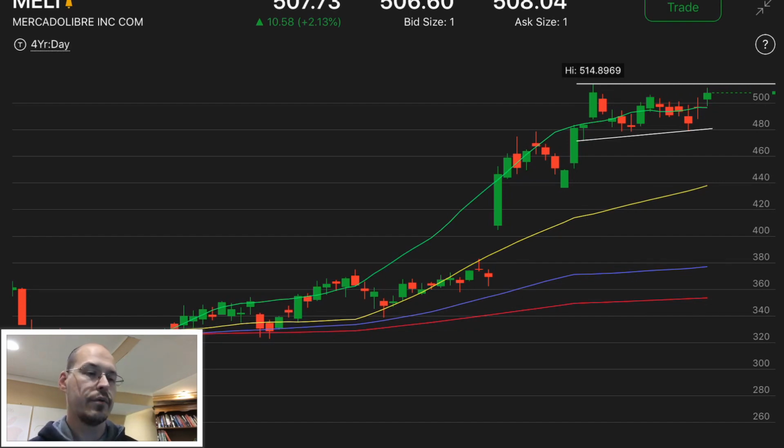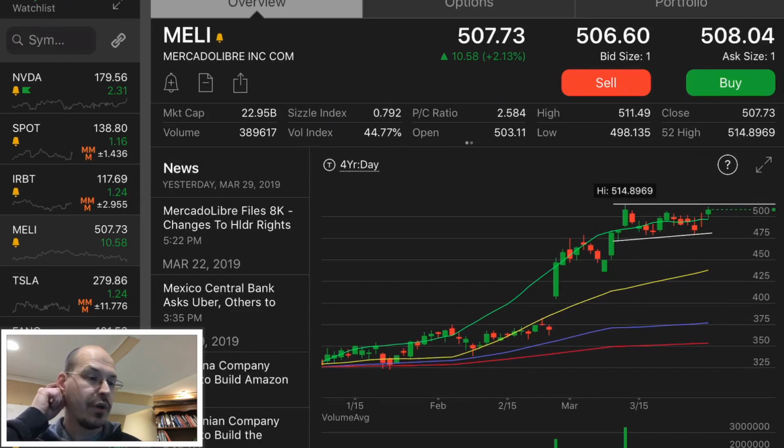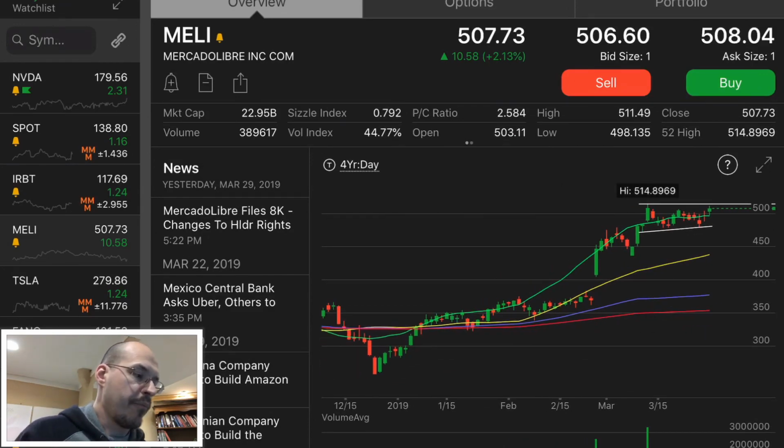514.90 is where I would have it. So that thing still looks to me like it really wants to go. That one really wants to move, I think.